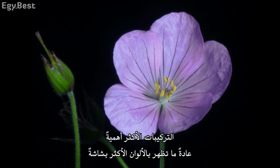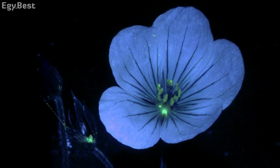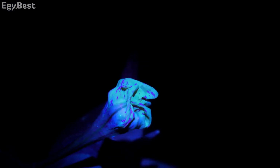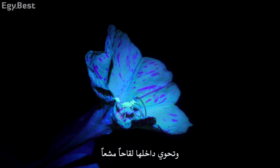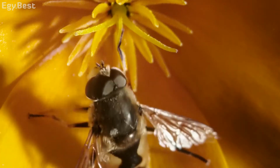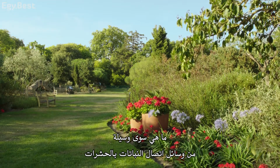The most important structures are often the most vividly coloured. The nectaries glow brightly, as does the pollen. The 4 o'clock flower blooms at dusk and has fluorescent pollen that attracts night-flying moths. This sensitivity to ultraviolet is just one way in which plants communicate with insects.